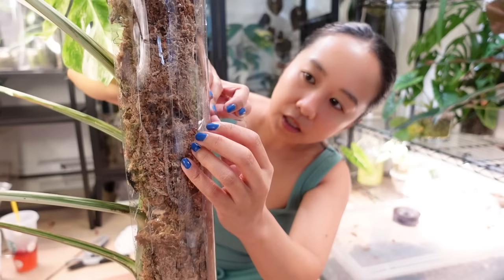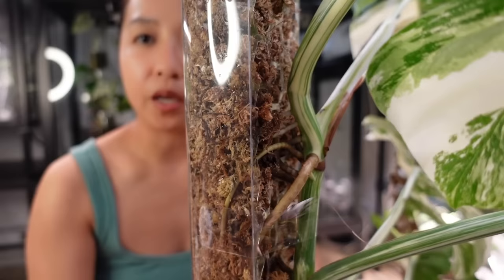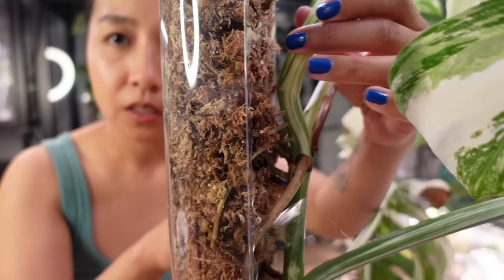And I'm just like, by the way, this is the 1-inch thickness. I recommend this thickness. I think the 1/2 inch is just too small. Oh, shoot. I basically just want to make sure that all of these roots that have grown along this stem are enclosed in this tape, or else it's just gonna dry out into nothing.